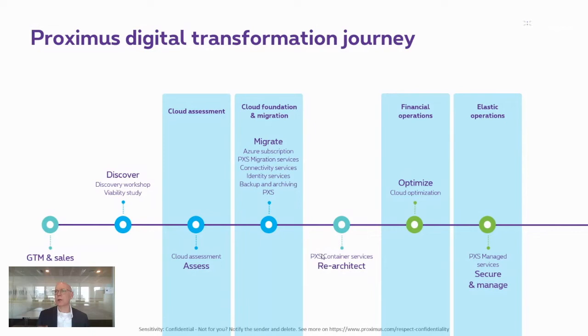So first of all, we start thinking with the customer about, okay, hybrid cloud, but why? And not why in general, but why for you? What does your business look like? How do you want to transform your business? And how can cloud help you? And that's the discovery phase.